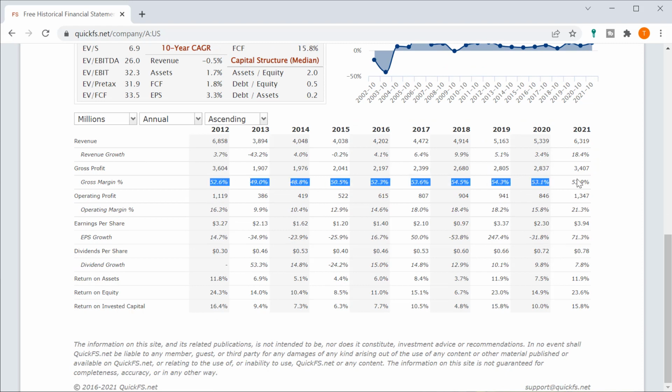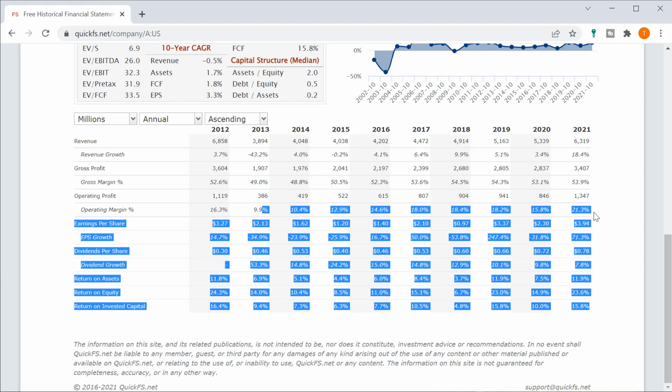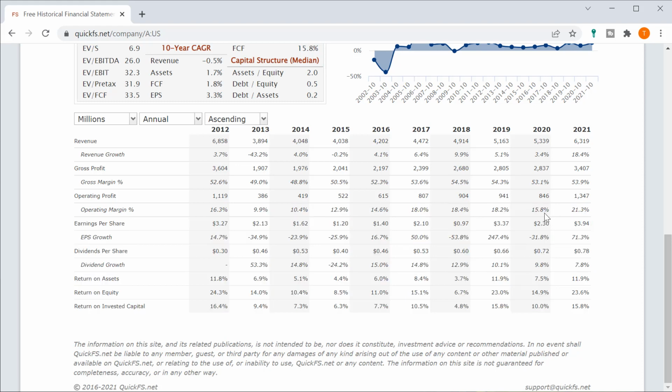So gross margins, very stable. This means there's probably a competitive advantage here. So you have 52%, 49, 48, 50, 52, 53, 54, 54, 54, 53. So what we're seeing is there's very little change. You had a dip in 2013 and 2014, but by 2016 you were back in the 52 to 54% range. I like those stable gross margins. The operating margin seems to have grown across the decade. We're now up to 21%. But not as stable, so it's harder to see what's going on here.